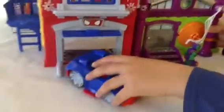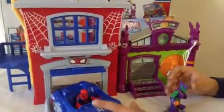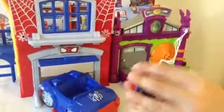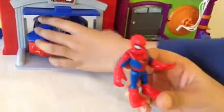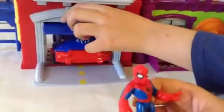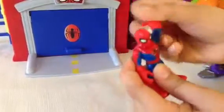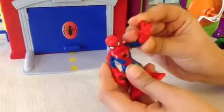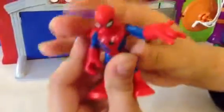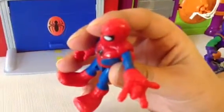So this is the real thing. And first I'm gonna show you Spider-Man. Here's Spider-Man. So, yeah, he's cool, but I wish his color was a little bit darker. And his hands rotate all 360. And he has the Spider-Man sign that makes the webs come out. But this is what's weird. He only has 4 fingers.